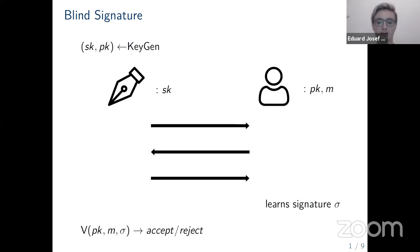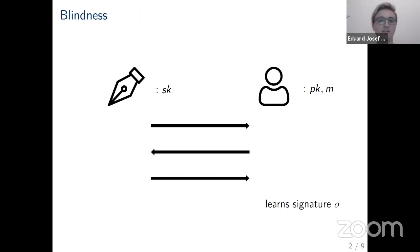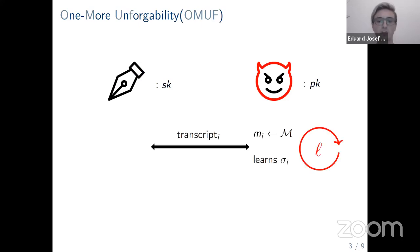We consider 2 security notions, one-more unforgeability and blindness. In the blindness security experiment, the adversary takes the role of a malicious signer. Intuitively, the adversary should be blind to which message was used in a specific interaction, as well as the produced signature. In the one-more unforgeability security experiment, the adversary takes the role of a malicious user. For every interaction with the experiment, the adversary learns a signature. Intuitively, it should be hard for the adversary to come up with a one-more forgery.